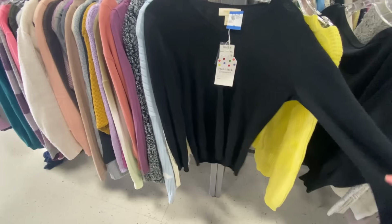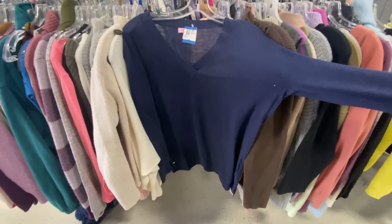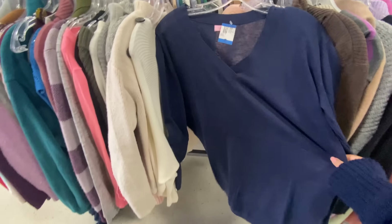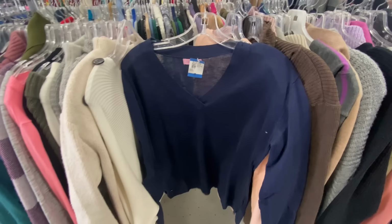Another little V-neck sweater. This one was Lilly Pulitzer, so you know, a little fancy. In a navy, I liked that it was kind of sheer. Again, just thinking about layering with V-neck sweaters, the sheerness of this also adds another great element in layering with the tank top.